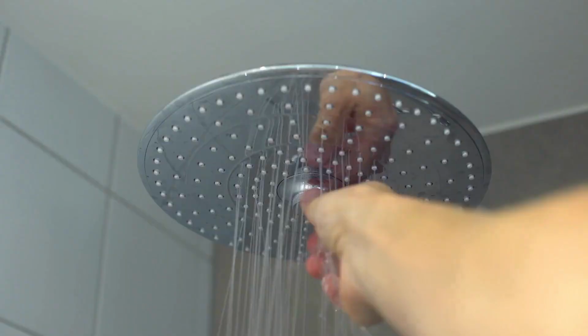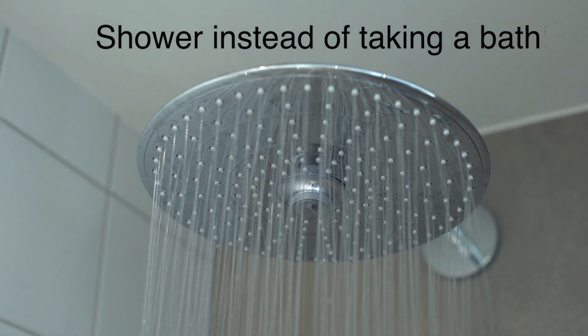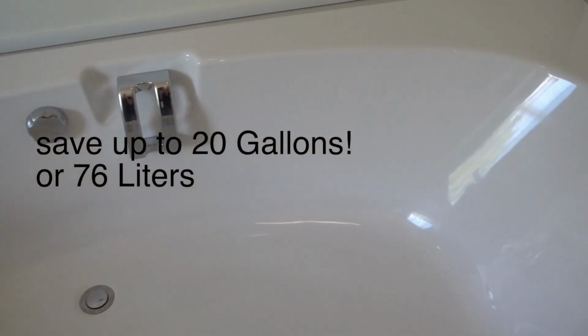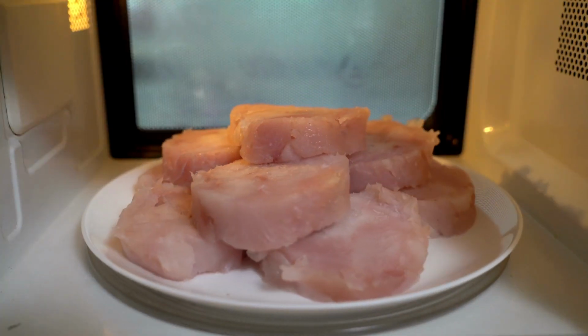Oh, here's one of my favorites. Shower instead of taking a bath. Taking a quick shower rather than a bath can actually save you an average of 20 gallons of water per day. 20 gallons! That's 76 liters of water. I mean, come on, you guys. Taking a bath is incredibly wasteful. You can also use the microwave oven instead of your main oven to save more energy.